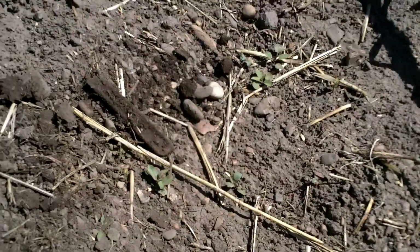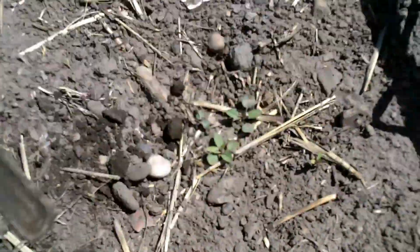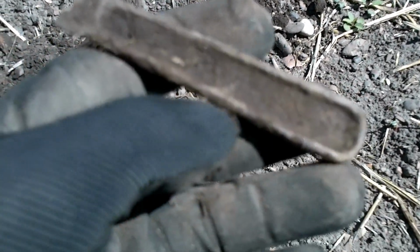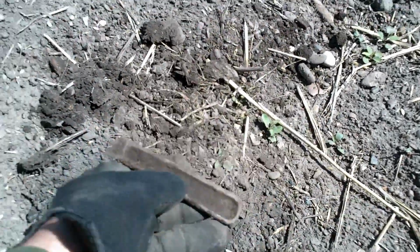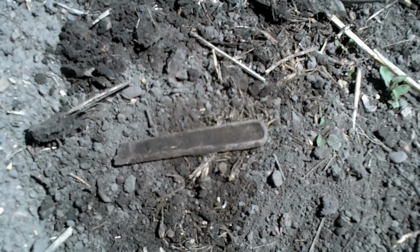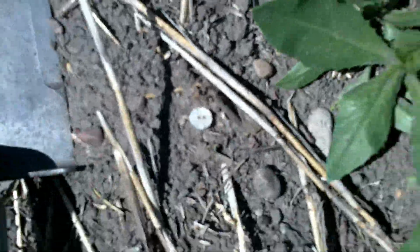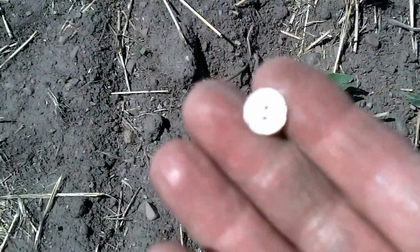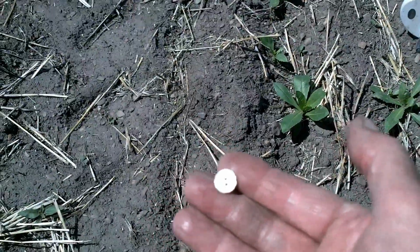Alright, let's keep looking. Alright, well, looks like I just found another knife handle. Interesting. So it's got writing in there. Don't know. Cool. All right, let's keep looking. Okay, on the surface. Mother of pearl, two-hole button. Very nice.